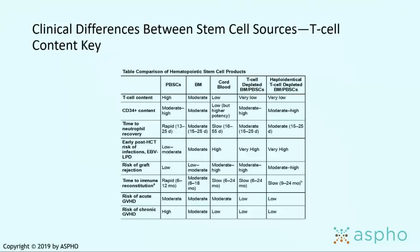Now, one interesting thing is that with T-cell depleted procedures, people have tried to make up for it by giving very high CD34 doses. And that does tend to help neutrophil engraftment come along a little faster. In addition to that, a number of people are doing cord blood expansion, either expanding part of the unit or expanding a second unit. And what happens with that is that helps cord blood to recover a little faster. So people are working very hard to try to overcome some of the weaknesses of each one of these things.